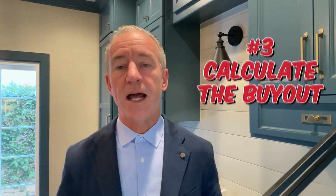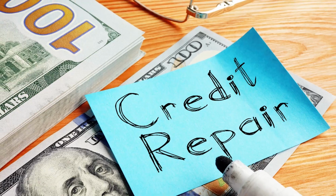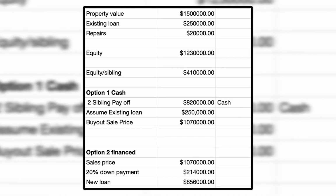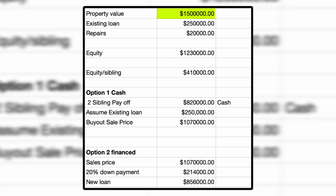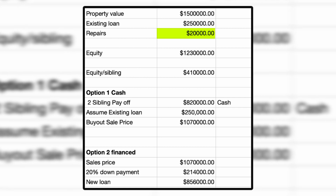Step 3 is calculate the buyout. Now, once you have come up with the value, understand what the existing mortgage is, and possible repair credits. So let's take a look at a simple example. Now, in this example, we have 3 siblings, a property value of $1.5 million, an existing loan of $250,000, and a $20,000 credit for repair.